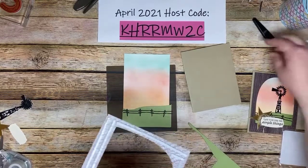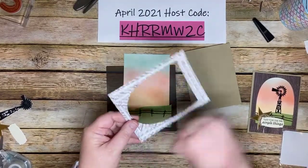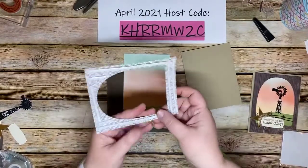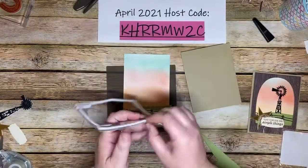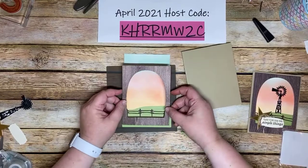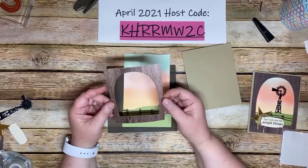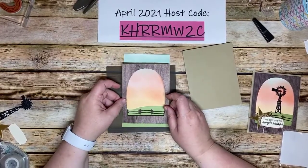This takes a second because it's in 100 strips now. All right, almost there. And you see how it bent, the DSP will bend pretty easily. So it's a thinner card paper, so you wanna make sure that you really give it good adhesive on the back so it stays sturdy. Okay, so I'm gonna kinda line it up where I want it.